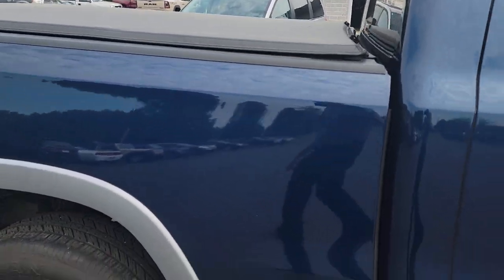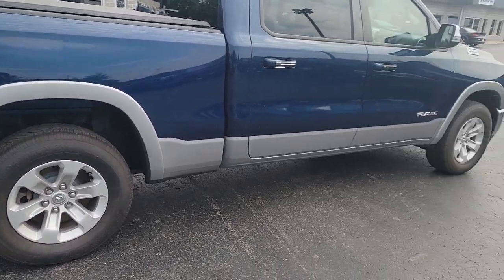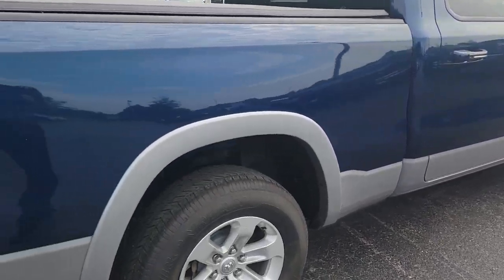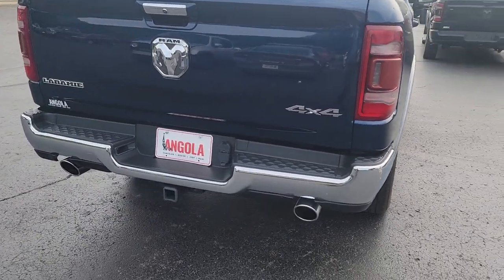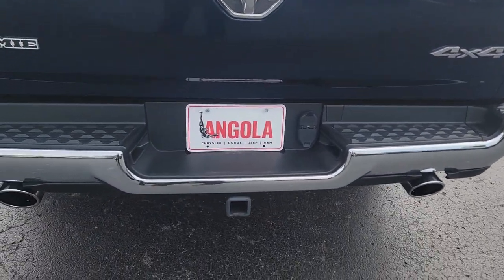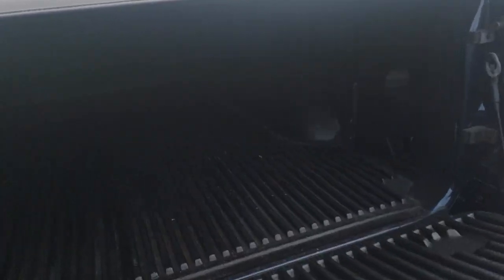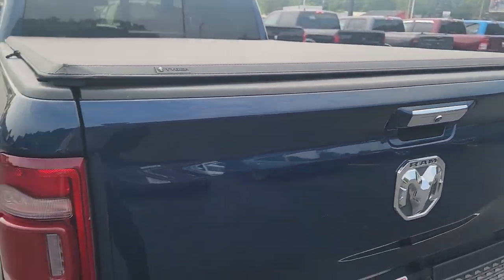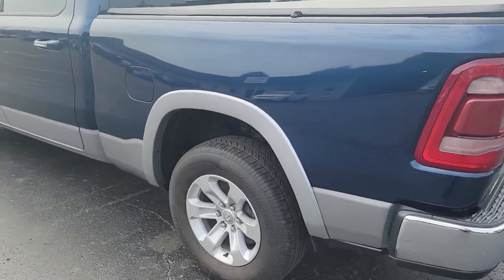Does have a tonneau cover, and this is the 6'4" box, so the longer bed. Kind of a rare option, I'd say. 4 and 7 pin connectors. Got your hitch back there, backup camera right there. Got a plastic drop-in bed liner. Fix my brightness so you can see it. There we go. Yeah, very nice looking truck though, all the way around.